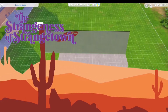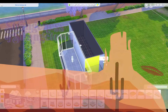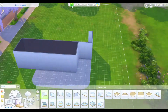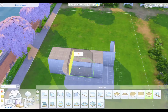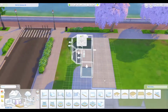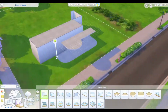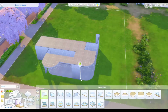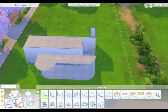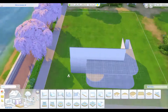Today I am building the Baldwin house. I originally bought this house for the Strangetownness, so the property looks different to where I've actually placed it, because I felt the house was way too fancy for the area I placed it in, as well as the Strangetownness story. So how can one working household pretty much afford this house? It just doesn't make sense, and the house just looked too grand for the area.